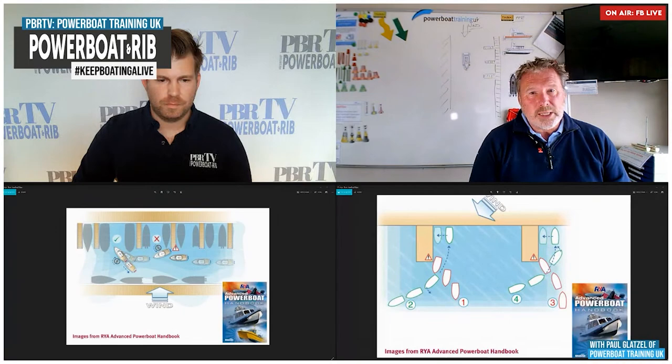What that's then done is pushed your bum out. So it's giving you a better angle of exit. And then straighten up the wheel, and you might have to use a little bit more than tick over here to actually get the boat out, but then you're pulling the boat away from that risk and potentially holding the stern to wind. So that's one to practice. I wouldn't do it for real next to other people's boats, but putting it into practice is a good one.